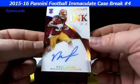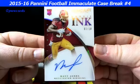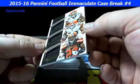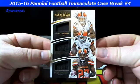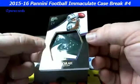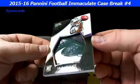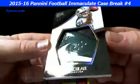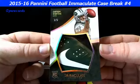Matt Jones. For the Redskins, 7 of 10. 7 of 10 on the Matt Jones. For the Cleveland Browns, we have Isaiah Crowell, Terrence West, and Duke Johnson. What are we? This is crazy. 2 of 2, Devin Smith. This looks to be like a piece of the glove. Amazing. 2 of 2 for the Jets. Devin Smith, the glove.